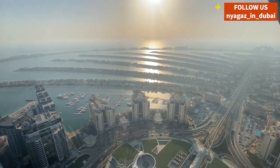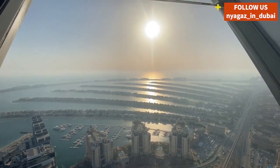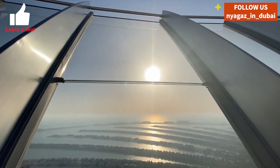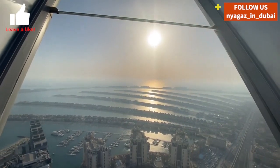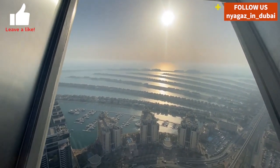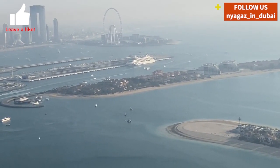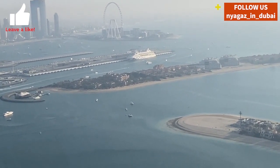From one angle, gaze out at the Dubai skyline, the Marina skyline, the blue water, the island, the Ain Dubai, the Dubai observation wheel.